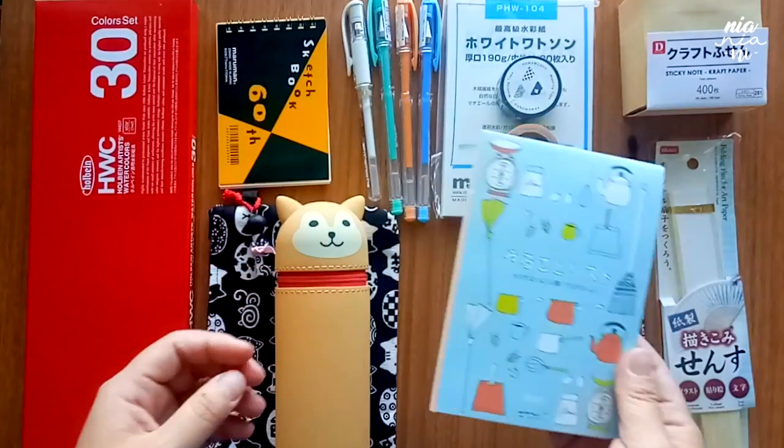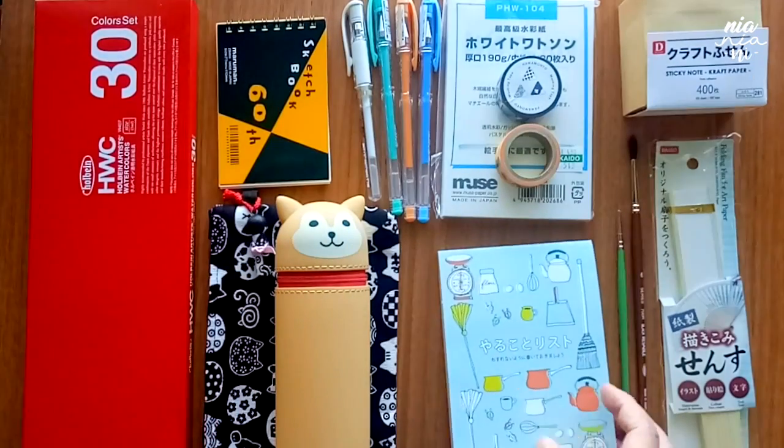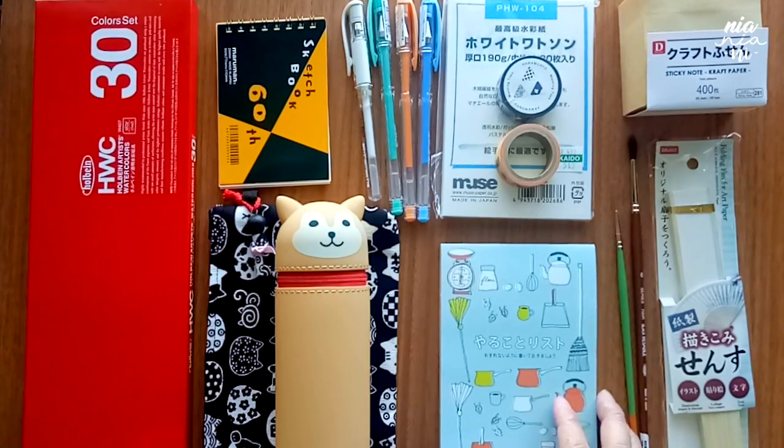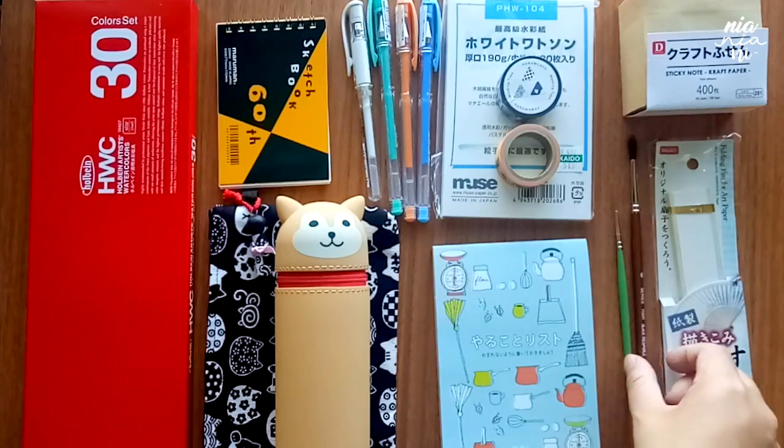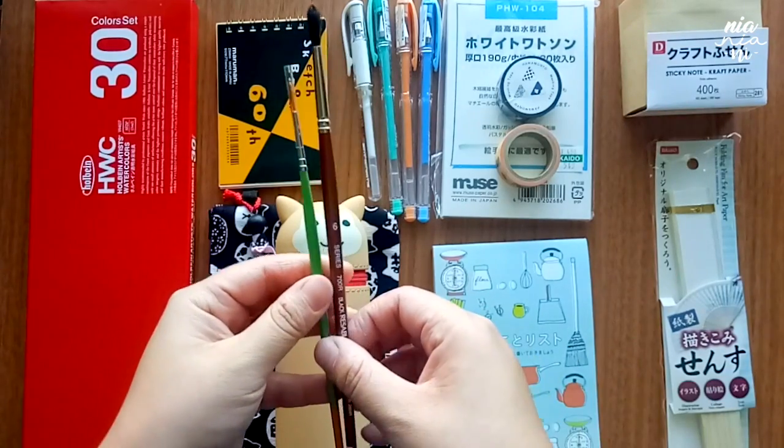So I just ended up getting this to-do list booklet, which is really nice and simple. I just need to jot down the things that I need to do, and that's it. So far I've been using this quite a bit, so I think it was a really good purchase.